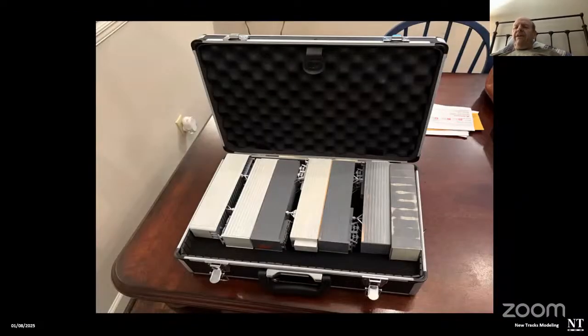Here you can see I've got a whole bunch of 40-foot trailers inside one of the briefcases, and you can see the foam in there. And when you close that lid to snap it down, it holds everything good and tight. It works out really well. So while I'm in Birmingham here for the month, I decided to bring the trailers with me and start finishing those up. Okay, next slide.